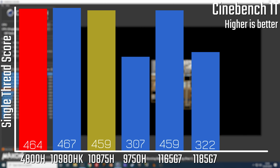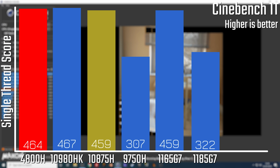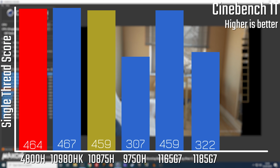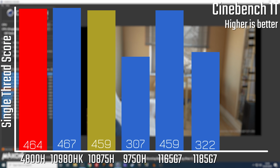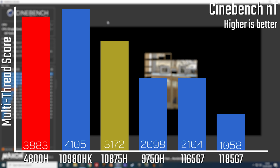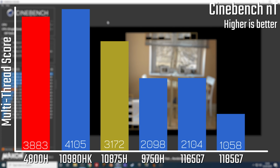Starting off with Cinebench R20 and the single-threaded results, you can see that the 10875H does a pretty good job here. It holds up to the slightly faster 1080HK pretty well, and the new Intel Evo chips as well. There's also obviously the Ryzen 4800H, which it doesn't quite keep up with, both in single and multi-threaded, but overall it does a reasonable job.